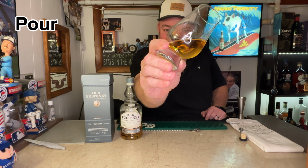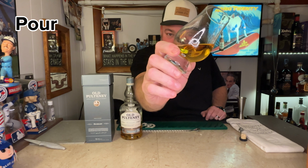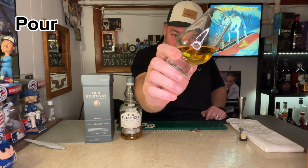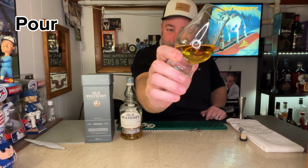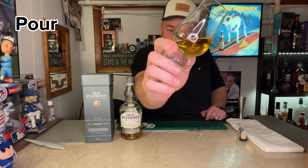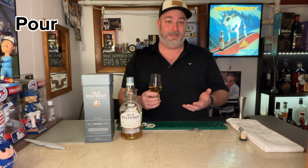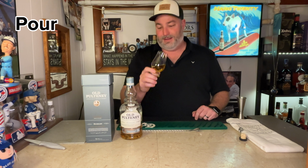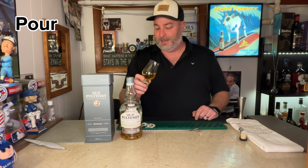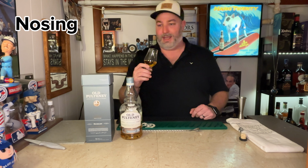There's a nice amber hue to it. It's not super dark. There's a little bit of orange around the edges. I don't know if you can see that with the camera, but yeah, nice amber color to it. Again, all natural color. It's not an age statement, so we don't know how old the whiskeys are in here, but it's got a nice little bit of color to it for sure. Let's get into the nosing notes and see what we can get.